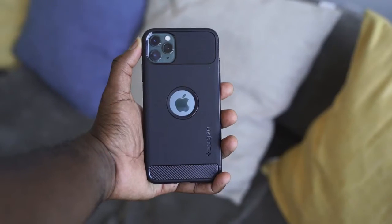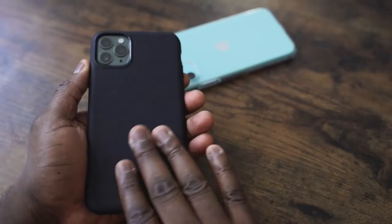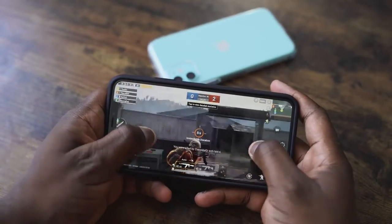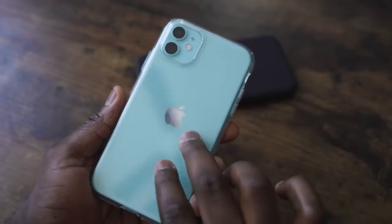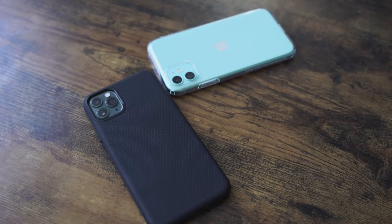The Rugged Armor case feels really good on the iPhone 11 Pro Max, as well as the Liquid Air case. I think the Liquid Air case is probably my favorite case on the 11 Pro Max because it gives me much better grip when I'm holding it, and it dissipates some of that heat as well. So it gives me much more time to play on my iPhone 11 Pro Max. Now on the iPhone 11 though, I do like the Liquid Crystal case just because of those bright shiny colors that you have with the iPhone 11, the six cool colors. I want to see those colors pop out, and I like that as well on this device.